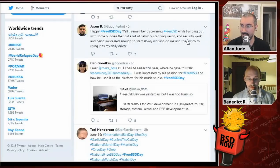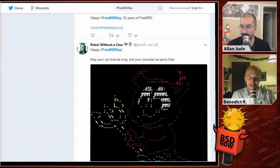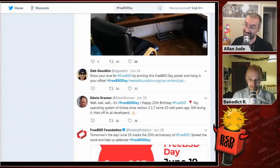I have Jason here talking about how he discovered it while hanging out with a bunch of friends and doing some network scanning stuff. People we met at FOSDEM doing interesting stuff. iXsystems, of course, couldn't be held back from setting up their horns and doing a group picture, so that's nice to see. And there was our friend Happy Olivier's support. Robert became a FreeBSD committer in 1995 after writing part of the original FAQ and rewriting it in SGML DocBook, and has basically been using FreeBSD and 386BSD since 1992. So he was actually using one of the predecessors to FreeBSD. Oh wow, that's even way before our time. He's been using BSD for 26 years.